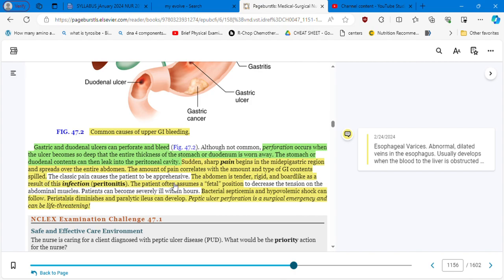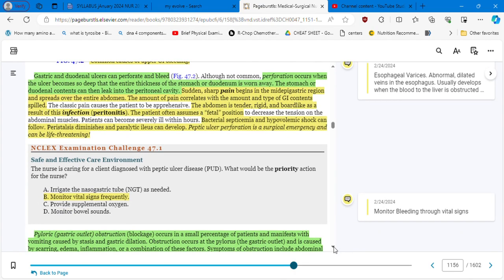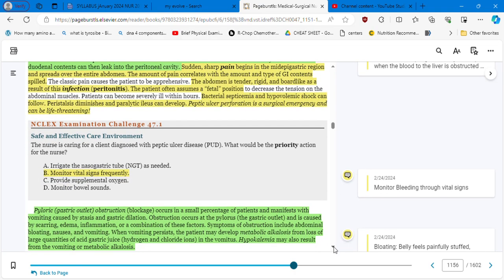The patient often assumes a fetal position. Bacterial septicemia and hypovolemic shock can follow. Peristalsis diminishes and paralytic ileus can develop. Peptic ulcer perforation is a surgical emergency and can be life-threatening. Okay. NCLEX, first question. The nurse is caring for a client diagnosed with peptic ulcers. What would be the priority action for the nurse?